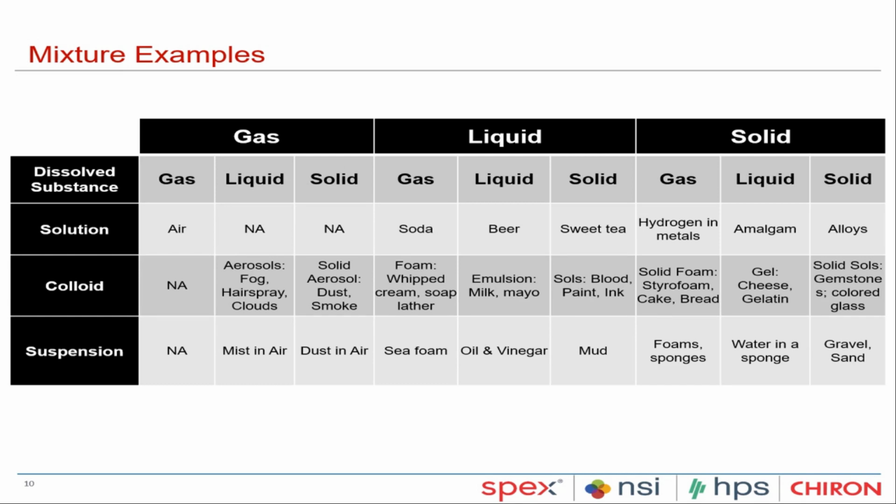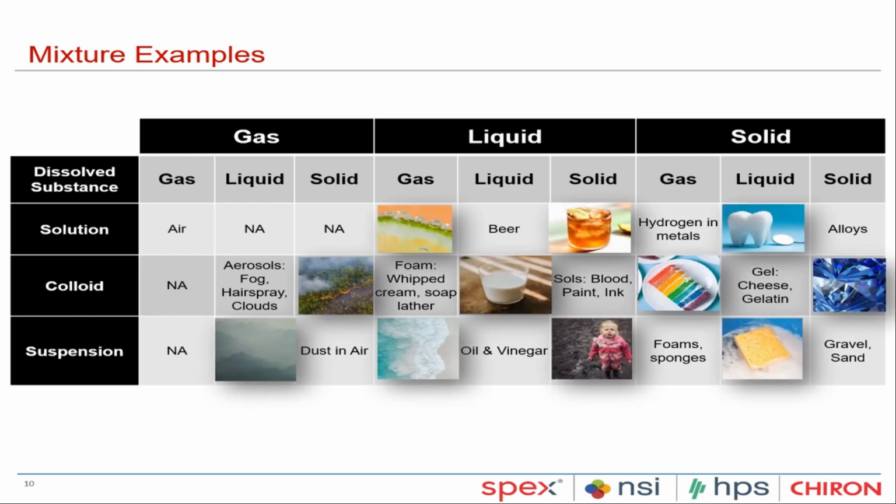When it comes to solids and colloids, think of styrofoam. Well, that's appetizing. Well, no, think of cake and bread. Cake and bread is definitely more appetizing. You have the gas dissolved into a solid. It puffs the cake up, and then you get your beautiful cake or bread. For a solid into a solid solution, you have your alloys. Your liquid into a solid, you have an amalgam like on your teeth. So there are a lot of different examples. Gemstones are even an example of a solid into a solid. Those are a colloid of a solid into a solid. So there are a lot of really interesting examples of these types of mixtures.